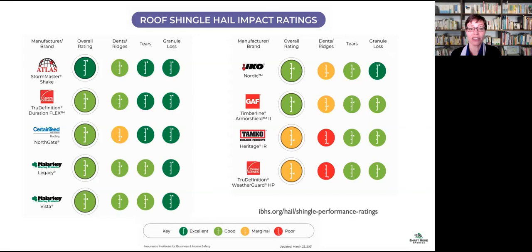So remember, you need excellent or good. The overall rating next to the manufacturer's name is the one on the far left. Notice they're not all green, and notice there's only a limited number of shingles that have been tested. So to get the hail supplement, you have to use one of these shingles. How many are there? 6, 7. There are 7 different options. Notice that 2 did not make the grade.